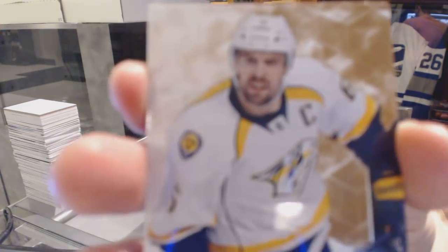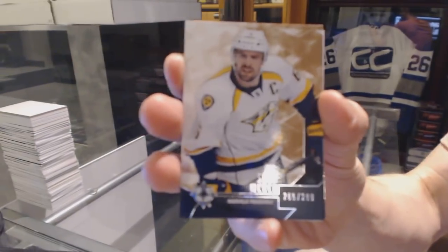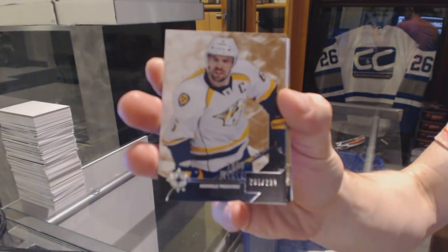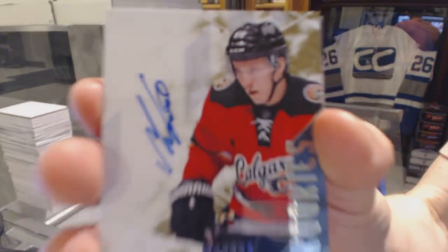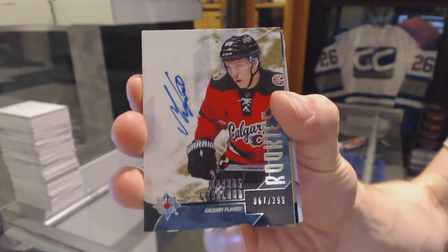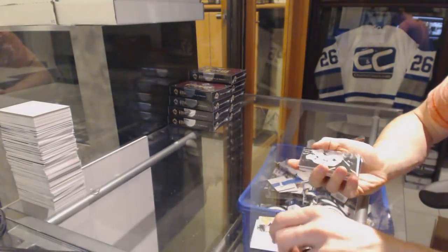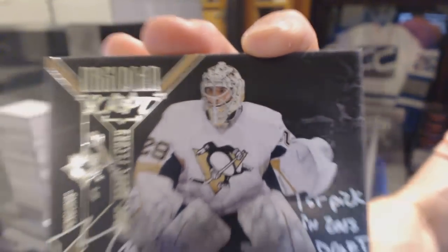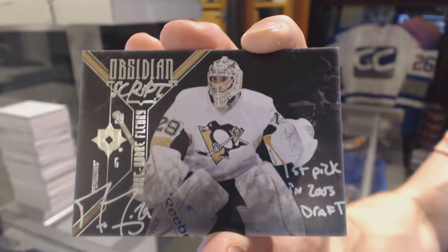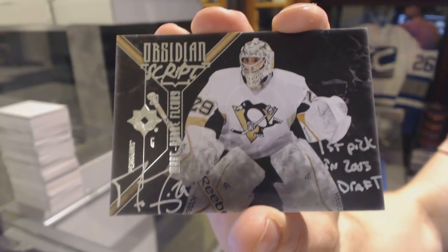All right, base card numbered to 299 for the Nashville Predators, Shea Weber. We've got a rookie autograph numbered to 299 for the Calgary Flames, Marcus Granlund. We've got an Obsidian Script for the Pittsburgh Penguins, Marc-Andre Fleury.